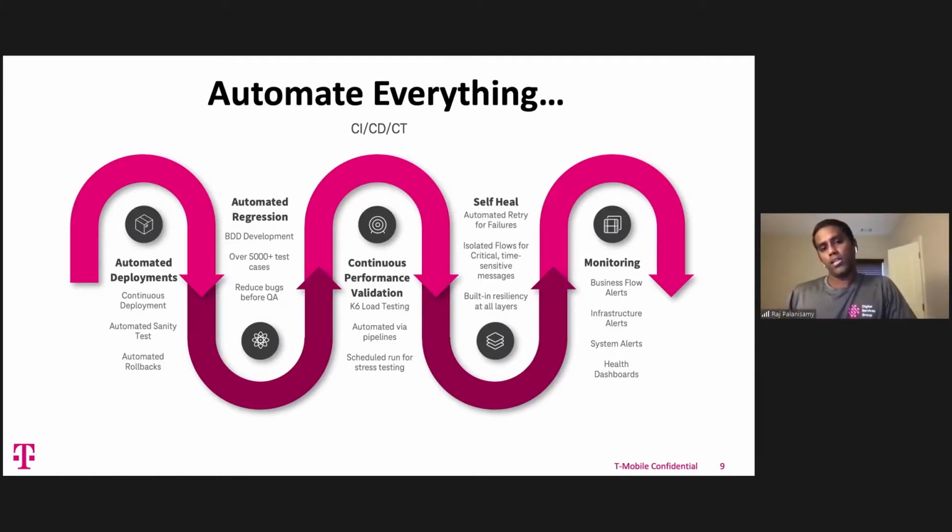In terms of observability or monitoring, we have alerts at different levels. So again, we thought about who are our customers. The product mindset helped us here because we are thinking about who our customers are and what they want. They want to look at, okay, what is that business flow? And I want to know whether that flow works or not today. So we are able to create alerts on that.